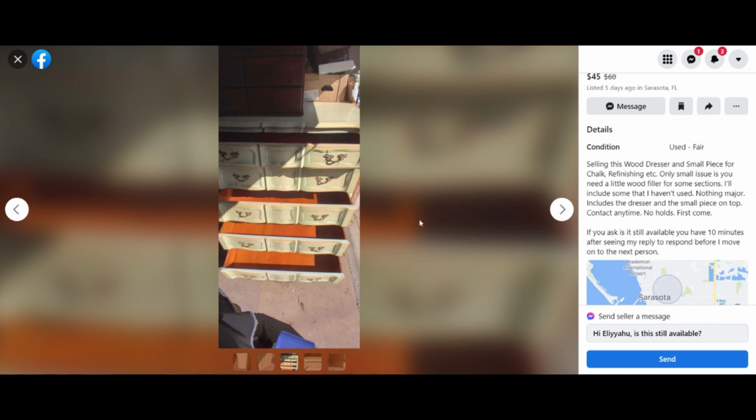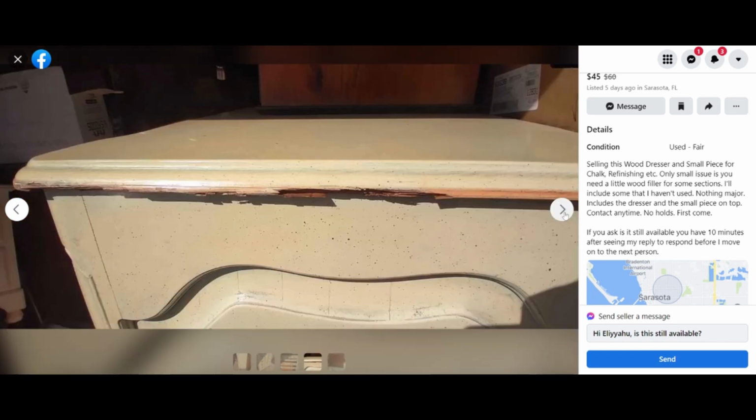If I feel like it's a furniture refinisher just trying to offload something, I'm extra cautious about it. Yeah, I agree. Just from our experience, we call it getting burned, but we've gone to pick something up, and we got there and looked at the piece or smelled it, and we weren't very happy.